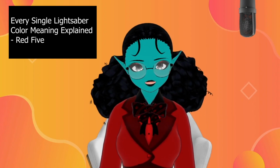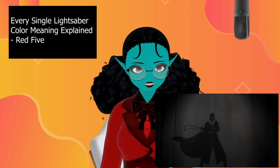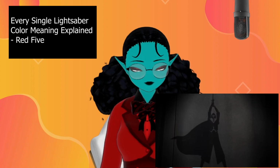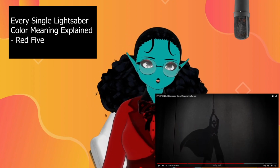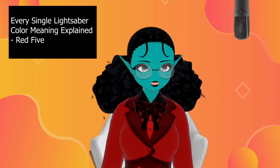He was still alive. There is one known black lightsaber in the galaxy, the Mandalorian Darksaber. This weapon was created by the Jedi Tarre Vizsla.